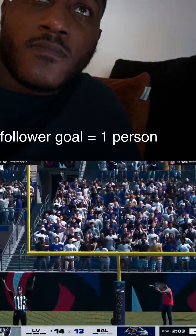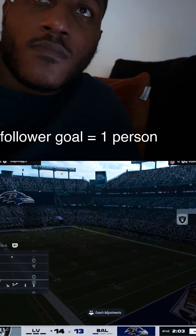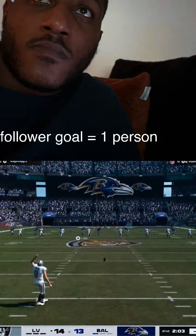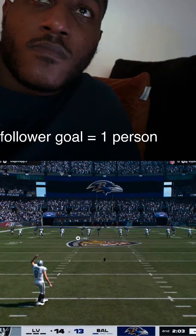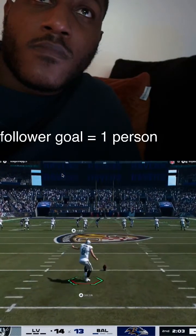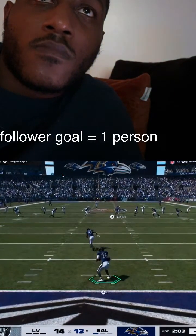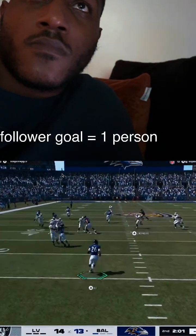Carlson's extra point is good. And they'll take the lead. Raiders 14, Ravens 13. Daniel Carlson, the kickoff for the Raiders. Carlson all set now for the kickoff. Rasheen Ali on the return.